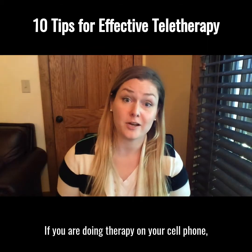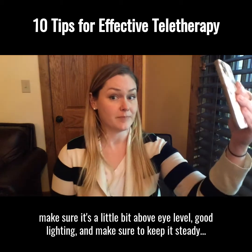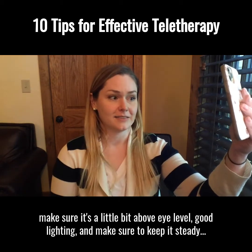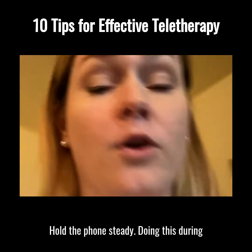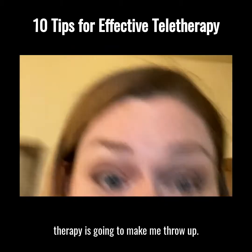If you are doing therapy on your cell phone, there's some good tips that apply there too. Same thing with the camera. Make sure it's a little bit above eye level, good lighting, and make sure to keep it steady. You're gonna make your therapist seasick. Hold the phone steady. Doing this during therapy is gonna make me throw up.